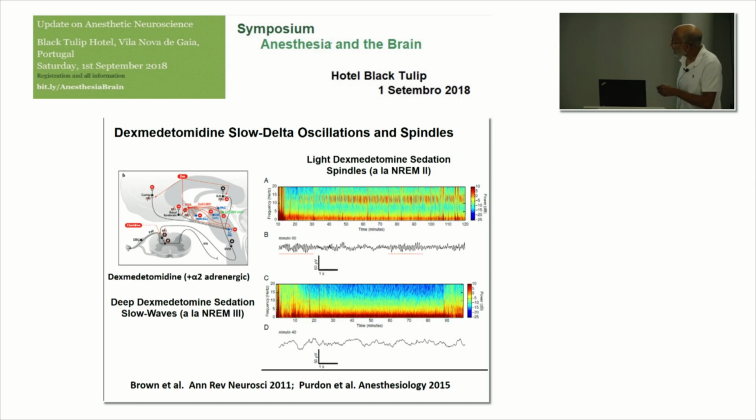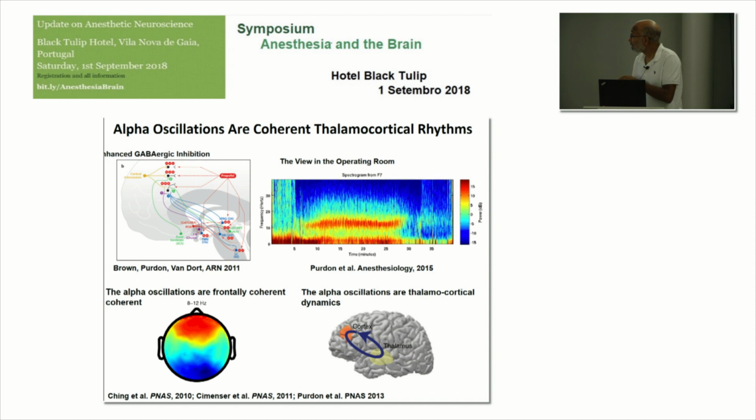I didn't say anything about the spindles here. So there's not just the slow oscillation, but at low doses you get the spindles. And sometimes people call these alpha oscillations, but they're not alpha oscillations. They're much weaker. If you look at those there, and you go back here to propofol, this is far stronger. This one here is much stronger.